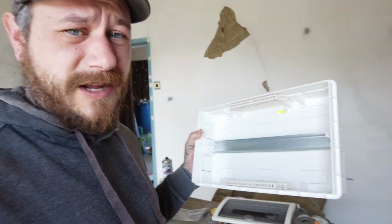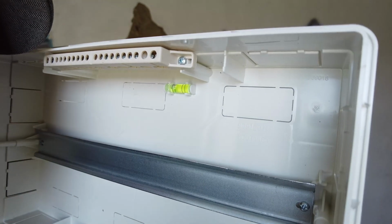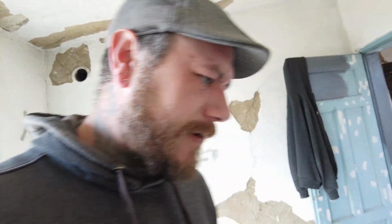There we go, simple as that. Six little screws. This one, hopefully you can see, has a nice little function. It's got a little spirit level already attached, so that saves me a little job. It's great. I think this one holds up to 18 fuses, and I want to say it was 25 left, so with today's exchange you're probably looking at about 11 or 12 pounds. It's really good value.